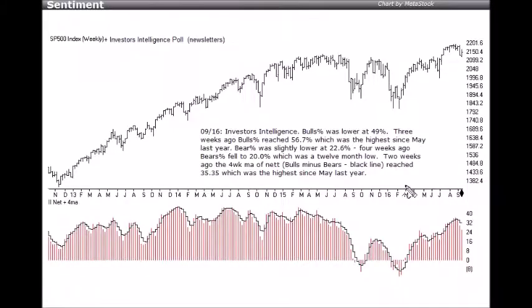In the Investors Intelligence poll, the bulls percent was lower at 49%, but we know that 3 weeks ago the bulls percent reached 56.7%, and that was the highest since May last year. So at this point there was measurably a high number of bulls in the market according to this poll, and just 4 weeks ago bears fell to 20%, and that was a 12-month low. Again, we can see that in the 4-week moving average of the net. Just 2 weeks ago that reached its highest level since May last year, back over here.